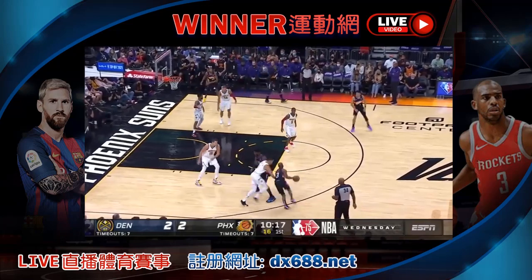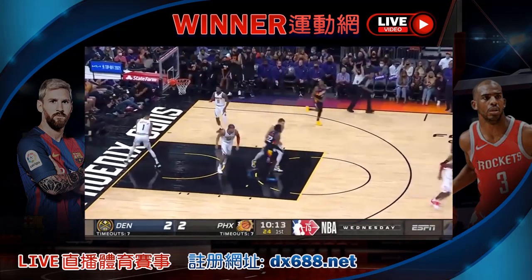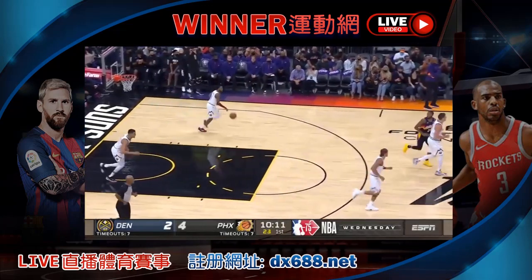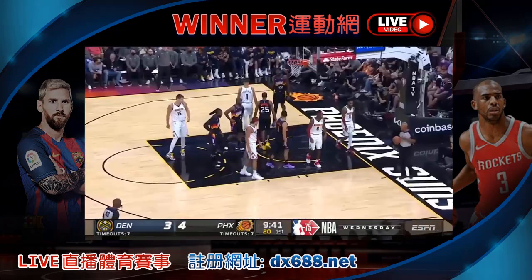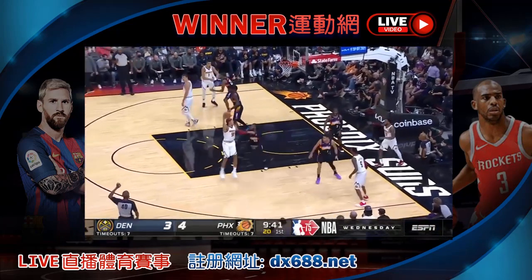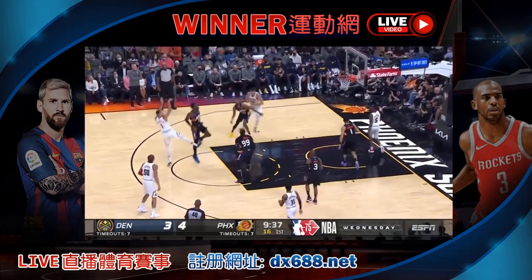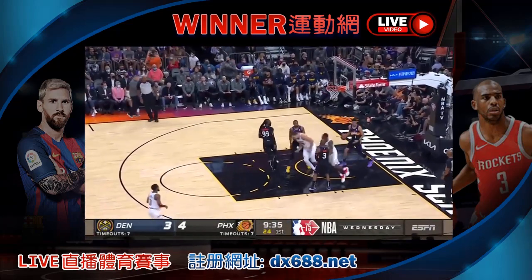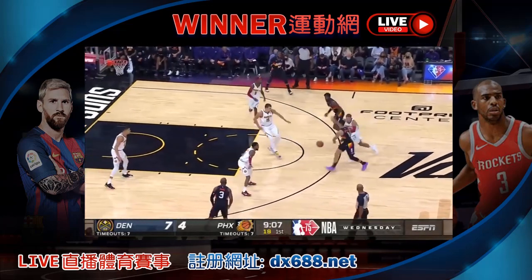As Paul calls for the screen, gets around it, probes into the paint, hits him with a little bit of sauce inside, and CP3 with his first field goal. But there you see some of the ball handling skills of Nikola Jokic, and boy, pretty spry and quick getting out on the break too. Porter Jr. around the screen, launching the long two, and nothing but net. And it's 7-4, the Nuggets with the early lead.